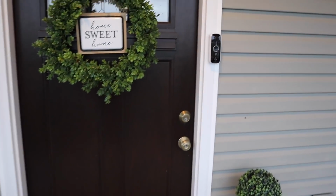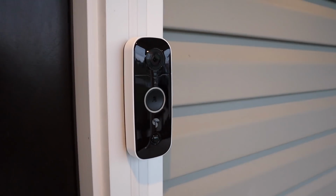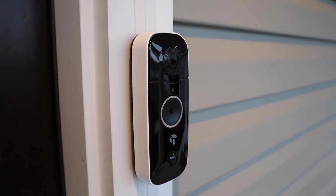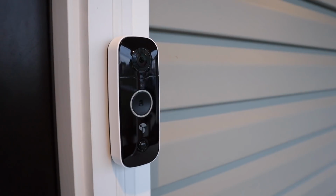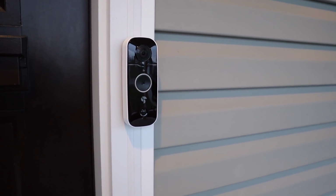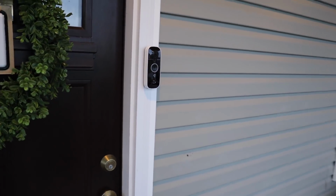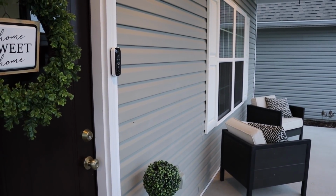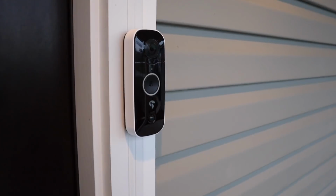But I wanted to tell you guys about my new security system. It's from a brand on Amazon called Toucan, and it's got a doorbell, and it also has a camera. You can hear people talk, and you can also talk back, so it's a really great deal, and you can control it all from your phone. So I'll show you guys the app once I get inside, but I love this thing. It's got a wide view of the whole front porch, so it's awesome, and it's only $80. So it's a really great deal for the quality and for all that you get with it.